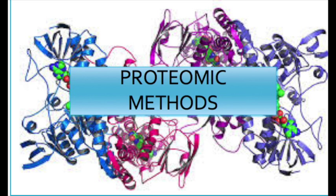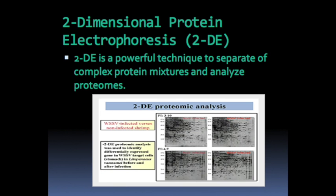Proteomic methods. Two-dimensional protein electrophoresis, or 2DE. 2DE is a powerful technique to separate complex protein mixtures and analyze the proteome. Nowadays, two-dimensional protein electrophoresis is a method of choice for protein separation. This method enables the distinction of up to 10,000 proteins.